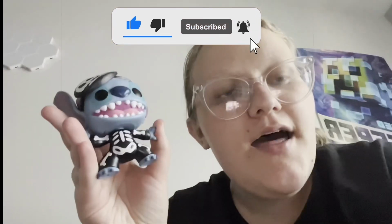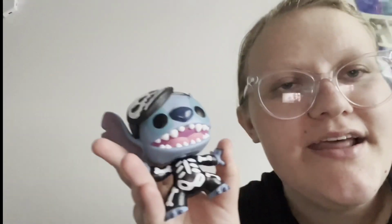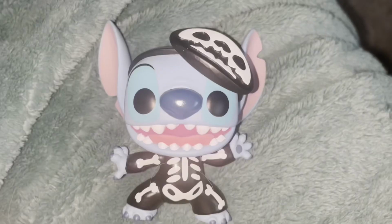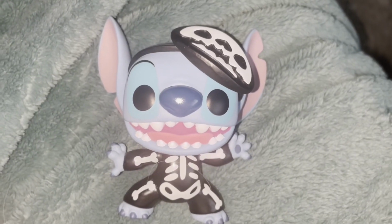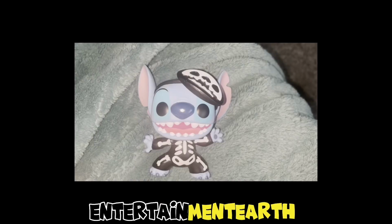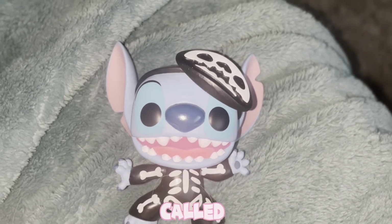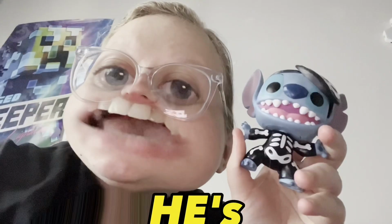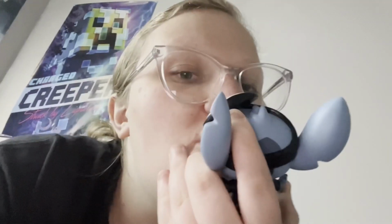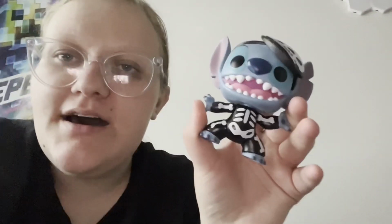The next one we have is the Skeleton Stitch, and it is a Halloween one. He is exclusive to Entertainment Earth. But I didn't get him from that. I got him from a local store called Cosmic Collectibles. He's so cute! Okay, I just kissed a Funko Pop. But he's so adorable. He's probably my favorite Stitch Funko Pop that I have.